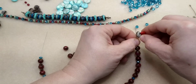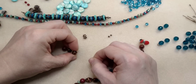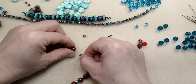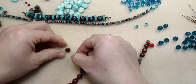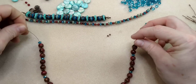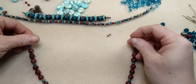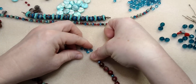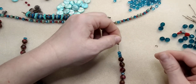I'm going to throw a bead bug on here just so they don't all fall off. I'm losing beads on the floor, too. Okay, bead here. And then a bead cap, a bead, and a bead cap. Oops. And another bead. And then I definitely want to do the sparkly rondelle on either end. Now, I definitely do not have enough room for another section of it, but I probably am going to add a couple of these rondelles and end it with a copper spacer bead, just like that.